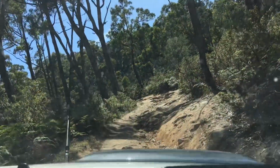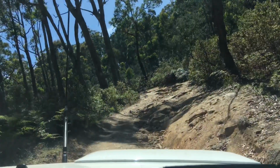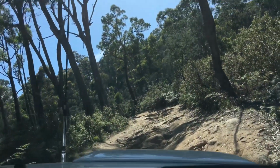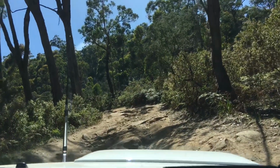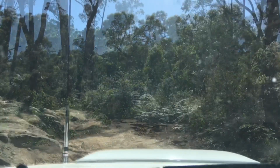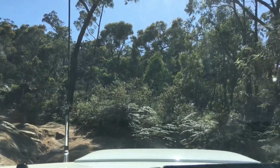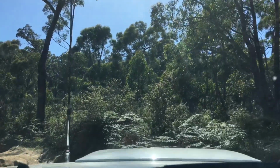Sun in your eyes, but it's starting to get a bit messy up here, so I thought I'd show you the track. It could be time to go for a walk again and see what's up around the corner here before we get too far committed, because at the moment this is a reverse down track. So yeah, I'm going to go and have a look, see what's going on. So we've got a bit of a technical section here. It's not too steep, but a little bit of fun. Let's see how we go.